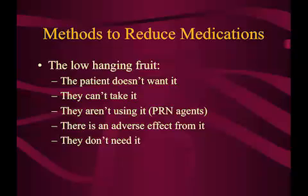If there's an adverse effect from it, then I would suggest that we need to readdress the benefit that you're trying to get from that medication, or if they don't need it. And that's, to me, a big one, because who determines that? Who determines if they need the medication versus not? That's challenging. I'm not going to mince words on that one. It's a difficult thing to determine need versus benefit. But if you do determine that the patient does not need it, then I would argue that that's a reason to get rid of it.